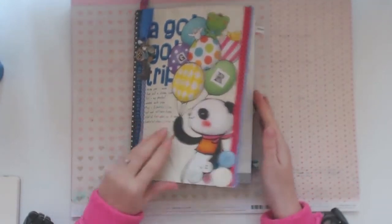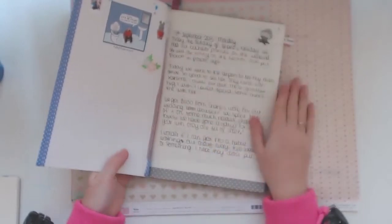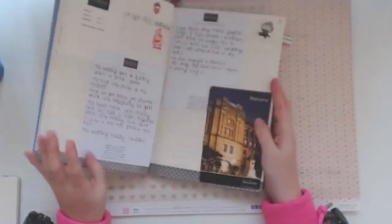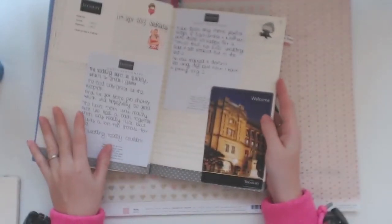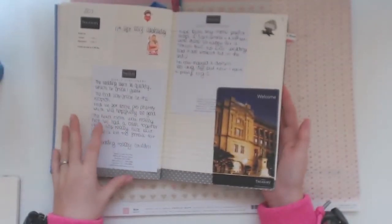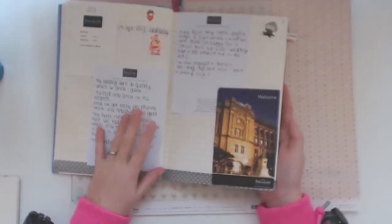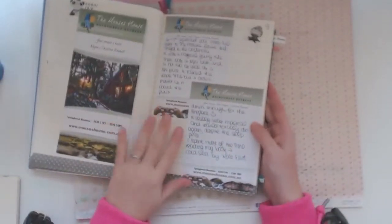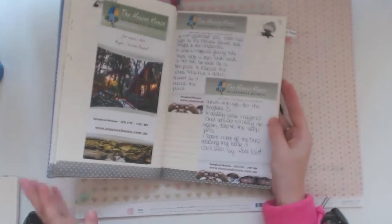But anyway, I started the 9th of September just doing some writing. I got married on the 13th of September. What did I say? The 11th of September. So as you can see, my idea was to do writing, but also I wanted to stick ephemera in. So I've got some writing paper from the hotel we stayed at for the wedding. What else have I got in here? Here's where we went to a rainforest retreat for a honeymoon.